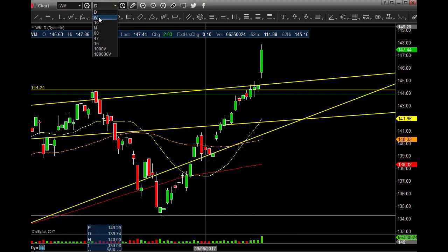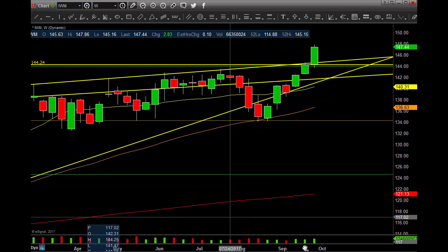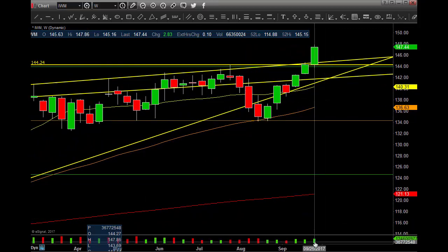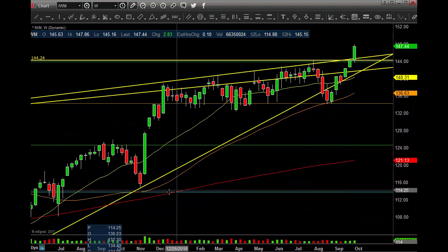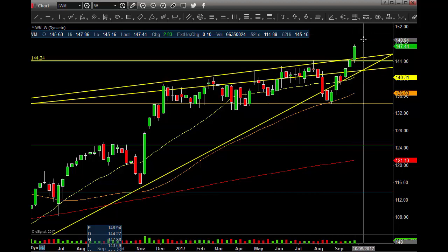I'll be watching this one more on the Friday close. I want to see if this move is for real. We have a couple days left on the week. And I want to see the volume on the weekly candle. I want to see where the close is. And then next week will be the big one for this if this was going to continue up. 150, 152.50, 155, big areas coming up on this one.